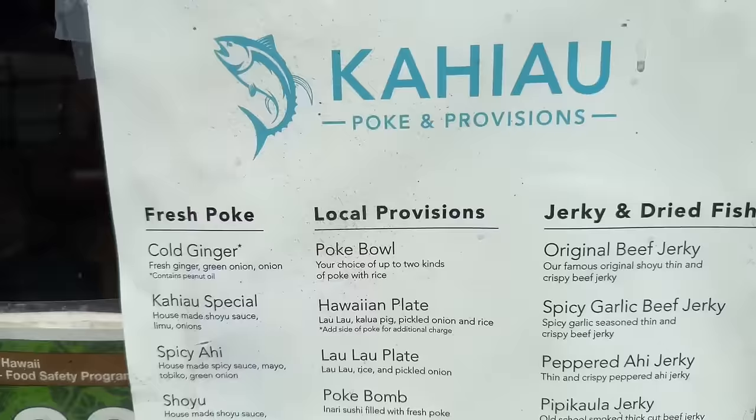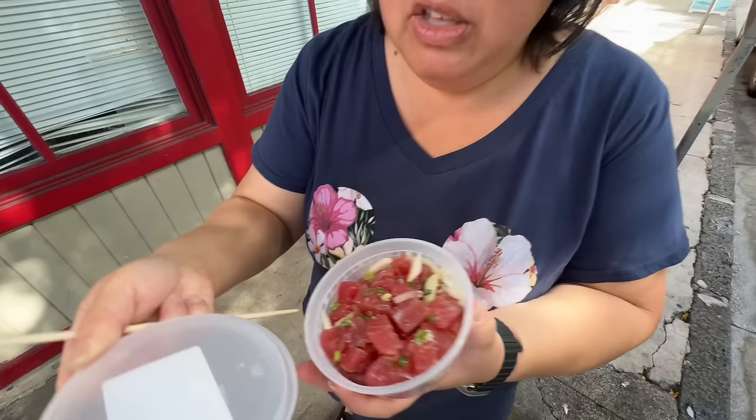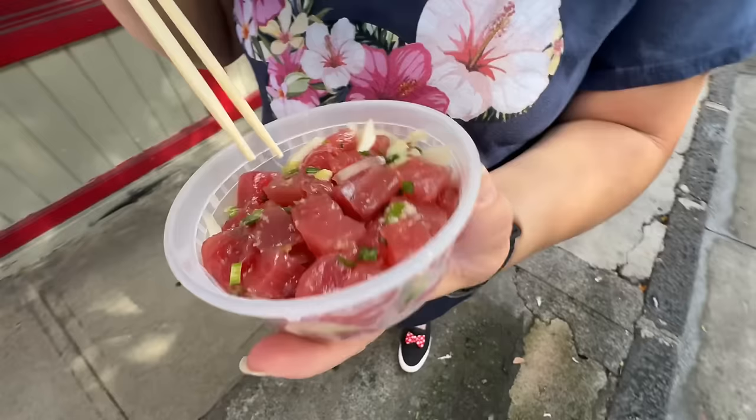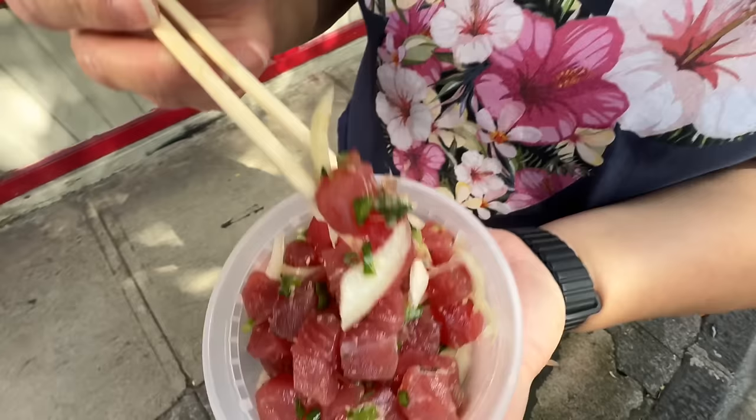Here's the menu, and this is the poke right there, the cold ginger. But they have all these other ones as well, and other items. We got the goods. They do it by the pound, so it's a little less than half a pound. You open it. Oh, you can smell that ginger. Here's the onions and green onions in there. This looks absolutely delicious. Look how fresh that poke looks. Like I mentioned, I haven't seen cold ginger poke anywhere. Now typically you like the cold ginger chicken, right? The Hainan chicken.